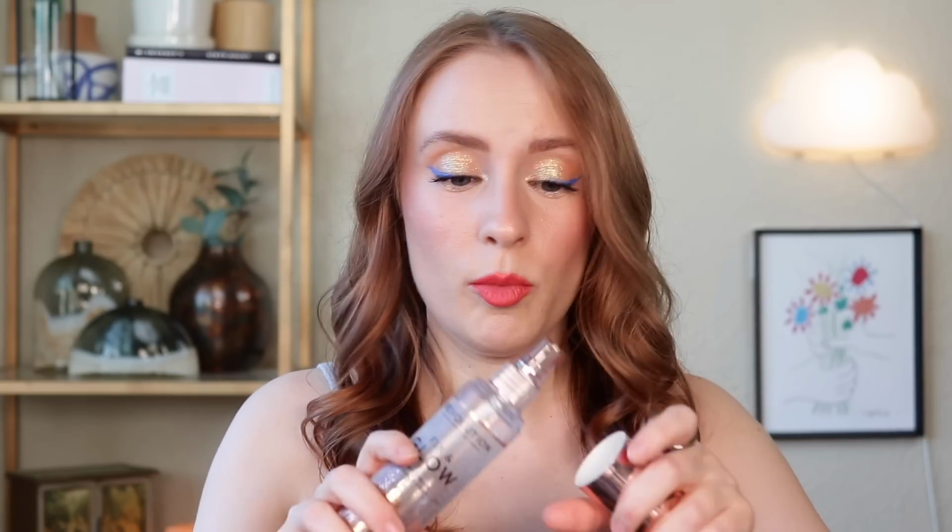It does have a strong scent though, like a tropical scent. I like the scent, so I found it enjoyable, but if you are sensitive to scents, just be aware of that. Speaking of scents, this had a very strong scent, and I actually got kind of tired of the scent after a while, but this is the Sol de Janeiro Milky Leave-In Conditioner.